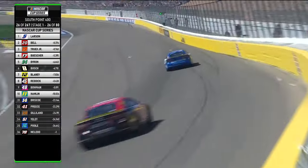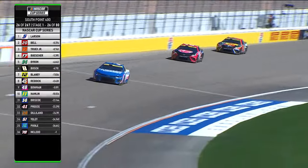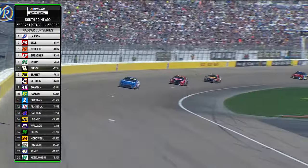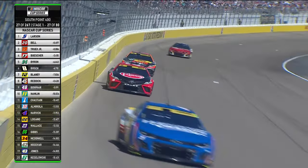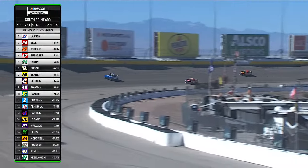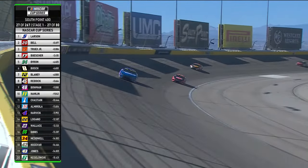Truex is closing in on this duo as well. We see him right there in the screen running third. Christopher Bell has sort of been challenged by the aero on the 5 car. The 5's kind of trying to take his line away, put him in dirty air whenever he can. That's allowed this 19 to close in.